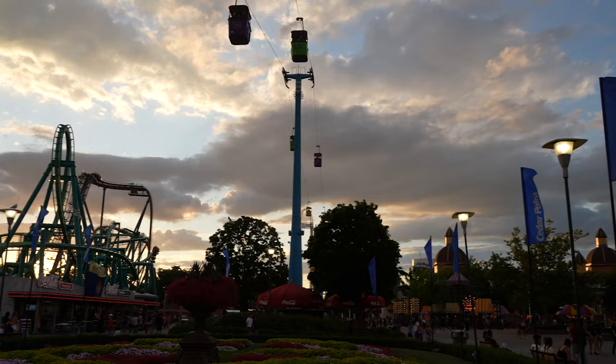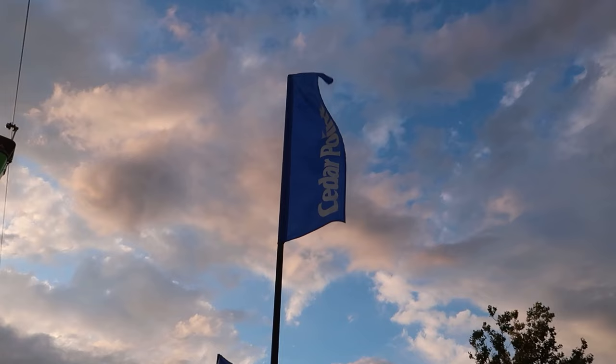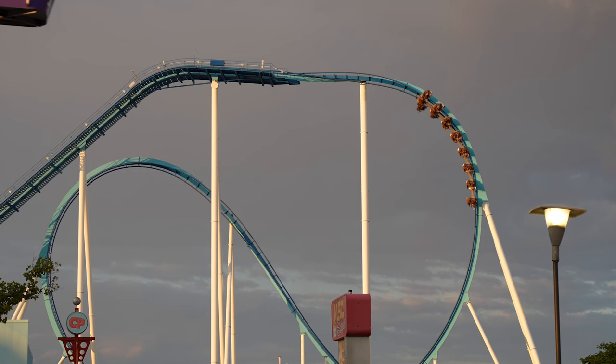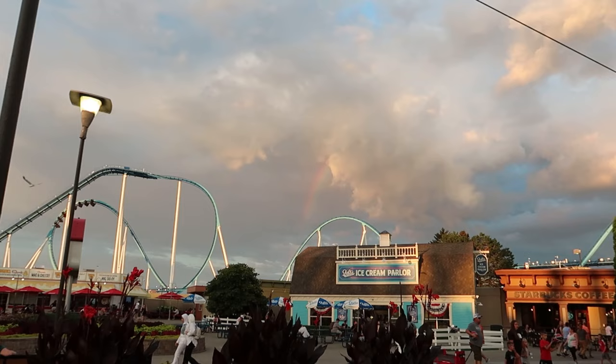It's becoming sunset. It's so pretty out. We're gonna head out to the beach party because it started about an hour or so ago. A rainbow.